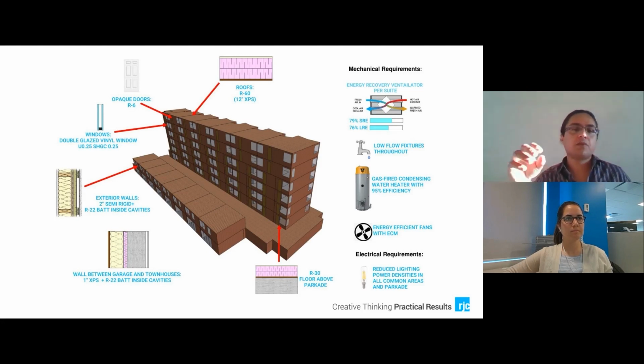Now, for this specific building, we didn't want to just meet the base code. We wanted to be 15 to 20% better than code. And this is the strategy that we took to comply with that. For exterior walls, the strategy was to use 2 inches of semi-rigid and then R22 batt inside cavities. For windows, we use double glazed vinyl window with two coatings, which makes the U value pretty low, U 0.25. We use doors with insulated cores, and then we use R60 roofs.